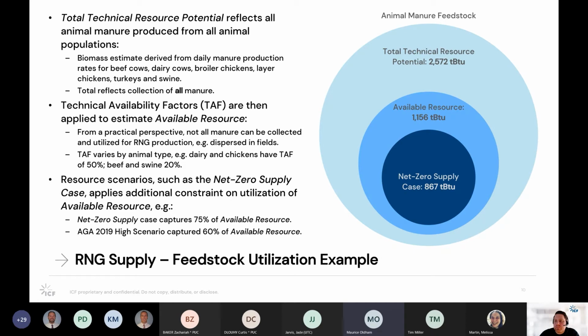So that's how we get to the middle circle here of the available resources, reduced from 2,500 trillion BTU down to nearly 1,200 trillion BTU. From that point, we apply a different constraint for different scenarios. In the net zero scenario, we assume that 75% of this available resource is directed towards RNG production. So again, we're not capturing all of the manure that we think could be feasibly collected. We're assuming only 75% of it is directed towards RNG production.